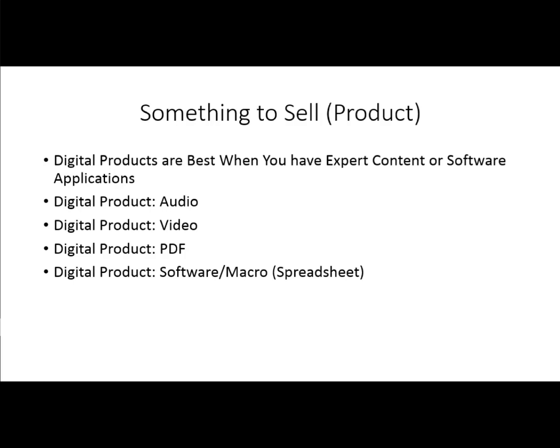If you have produced something like a software or a macro on a spreadsheet, something that instantly gets people more time and makes them more productive, and you can deliver it to people in an electronic format that's easy to use and easy to put on their PC, they will buy it. It's easy to sell for instant cash.